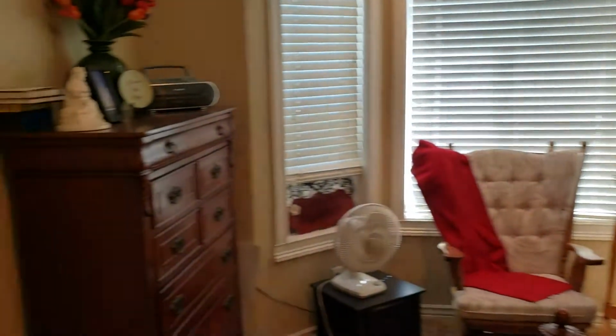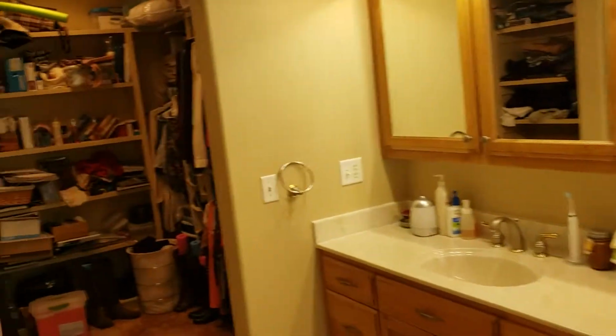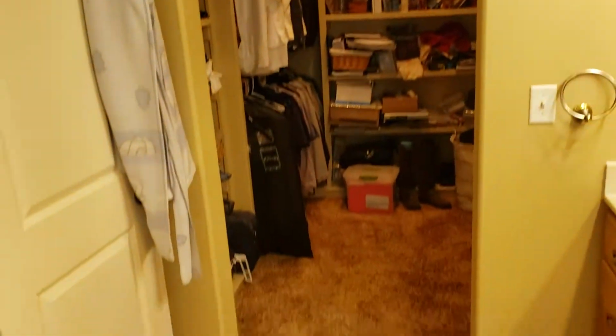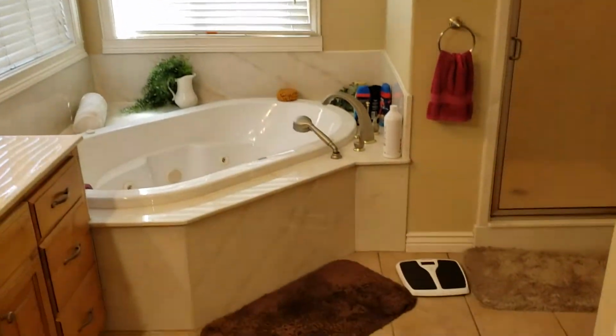I'll come and pan the other direction, trying to slow down. And you've got tile shower. It's actually a marbleized shower, jetted tub, and dual sinks with large walk-in closet and privacy room. And I'll just come back this way so you can kind of get a feel for the space. Very nice master area.